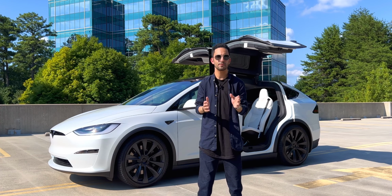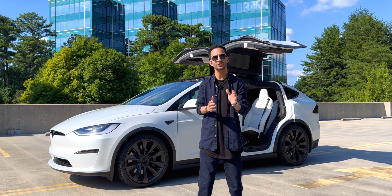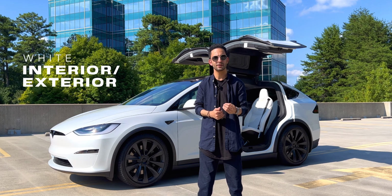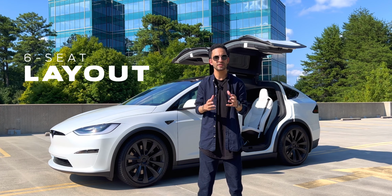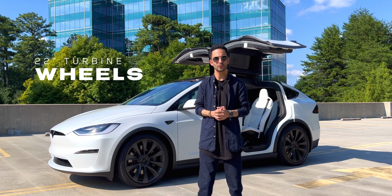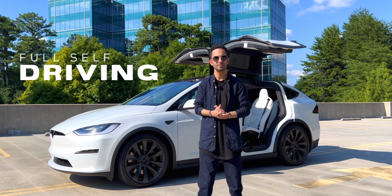Now, before I even begin my review, I will just go over the Model 6 that I purchased. It's the long-range version with a white exterior and white interior with a 6-seat layout. And we upgraded our wheels to the 22-inch turbine wheels and got the full self-driving package as well.